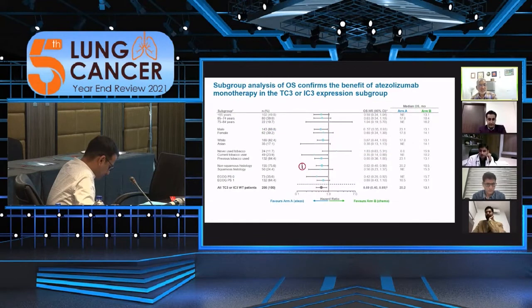Okay. This is what I was trying to say, that if they have never used tobacco, then these are the patients who actually fall towards the chemotherapy side. And if they are older patients, their hazard ratio was 1.04. So if you have an older patient, immunotherapy probably was not doing well for them. So rest everybody favored the immunotherapy arm.